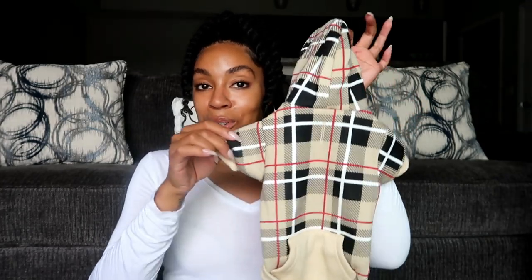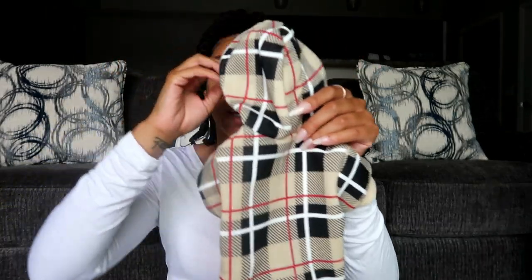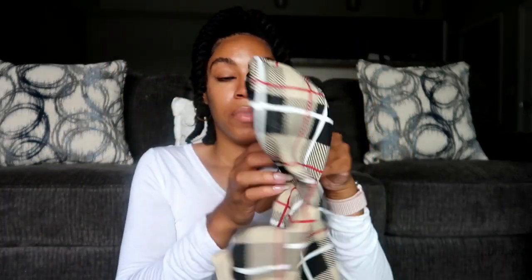Okay, so the first item I will show you guys is the one that I could not get over his little head. Sorry, he's right below me, so he's going to be trying to eat all the clothes like he always does. It's this little, I want to call it Furberry because it's not real Burberry, Furberry hoodie onesie, which I thought was really cute. And I'm actually sad that he cannot fit it. I could not get his head through this little hole here.